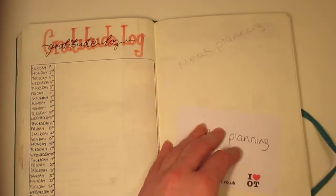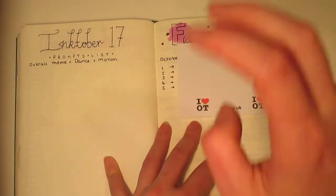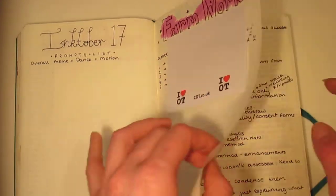Gratitude log, didn't fill it in. Meal planning, didn't even bother to do the grid for that one. Inktober, didn't fill it in. This is some volunteering I do.